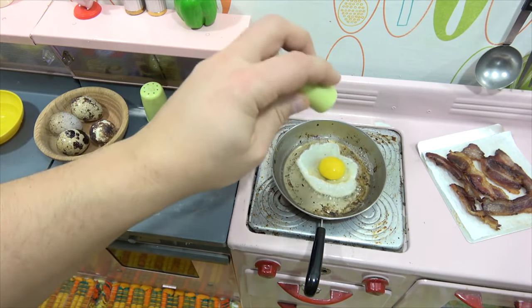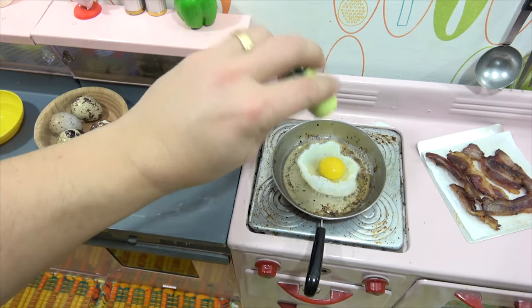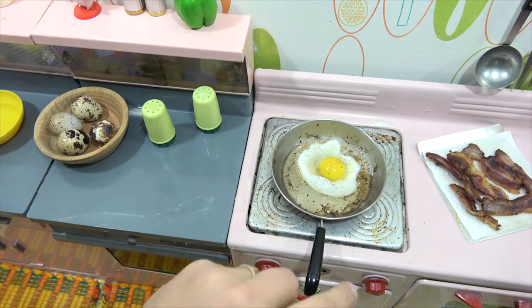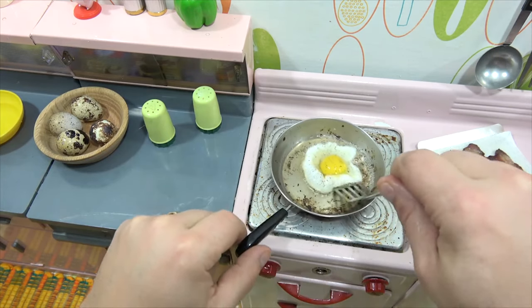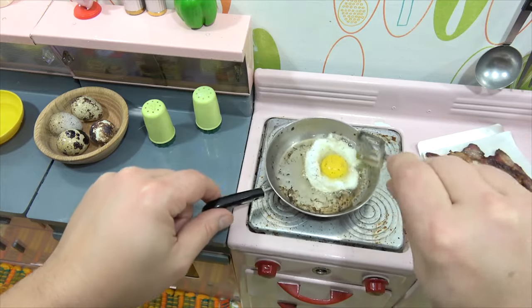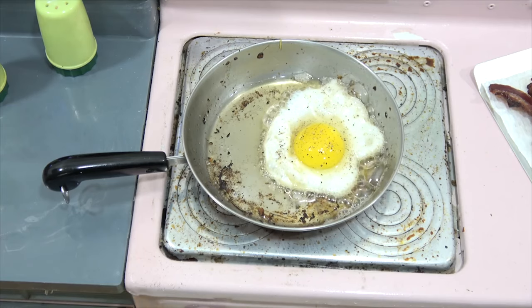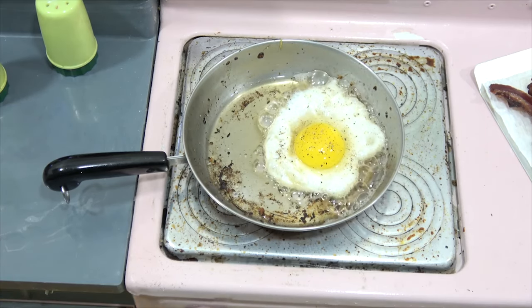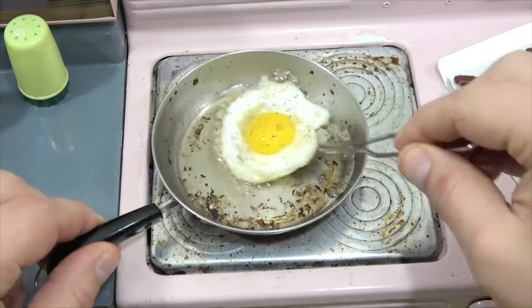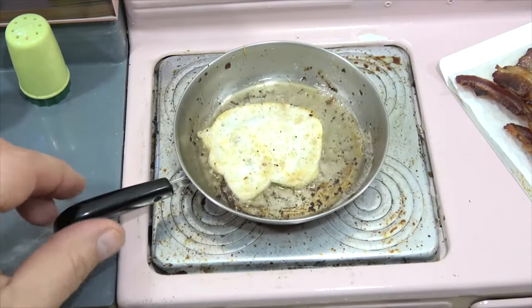Now I like salt for sure. Now the bacon grease is salty already, so I won't put a lot on. A little bit of pepper. And then I just keep checking it like this. And when I think it's ready, I will flip it. So maybe I'll just record that a little bit and come right back and flip it. All right, time to flip. Ooh, look at that. Perfect.